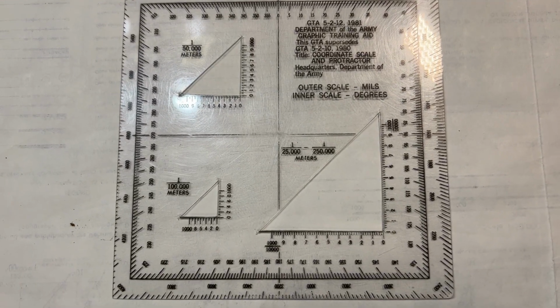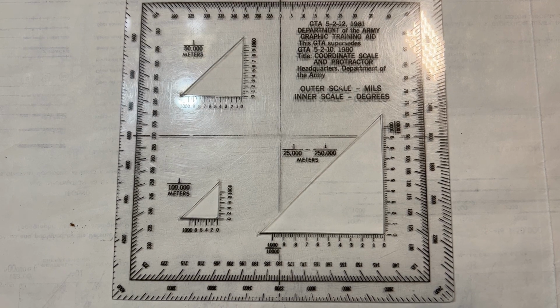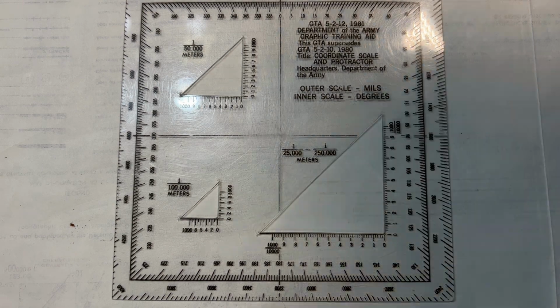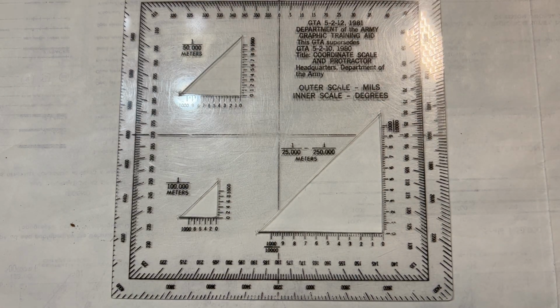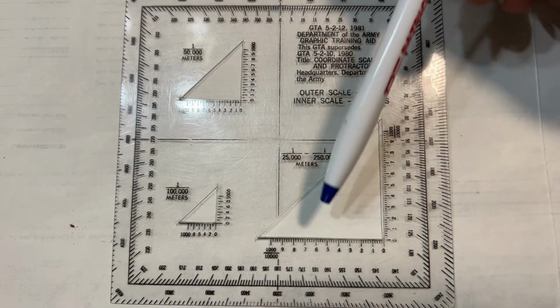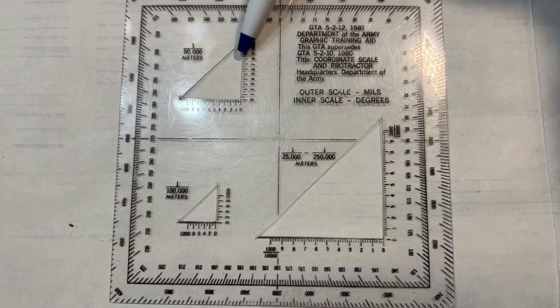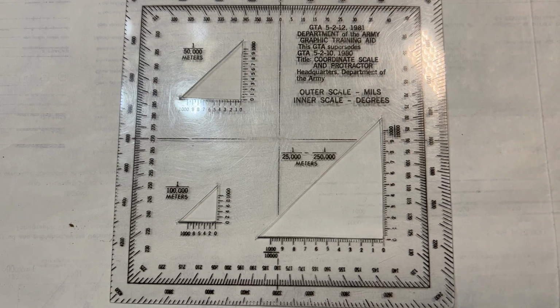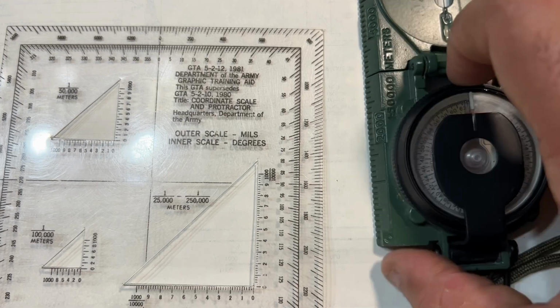Before we get too far along, let's talk about scale real quick. This map, as we identified, is a 1/50,000 meter map. So we're going to use this portion of our military protractor. The big difference between these is that the larger the number, the more features that you're going to be able to see, but the less information is going to be on that map. So if you're covering a large area, you're going to need more maps. Military maps are commonly found in the 1/50,000 scale, but compasses are also in 1/50,000. An Easter egg for you.